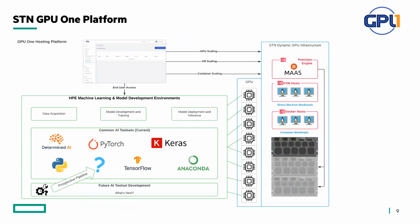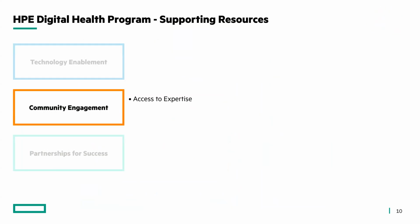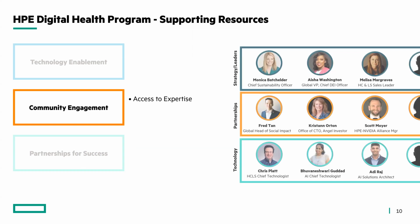And I'm going to jump forward here now. In that conversation, we're talking also about access to resources. A lot of folks may not have everything that they need relative to the areas of expertise. One of the things that the program provides is the opportunity to collaborate with HPE leaders and healthcare tech experts for guidance and mentorship. What we do is we map the needs of the startups with the relevant resource at HPE. That might be from a strategy standpoint or a leadership standpoint, giving some visibility.